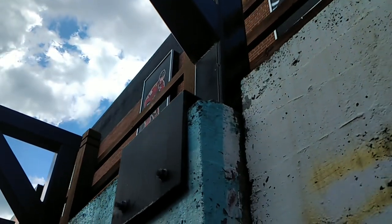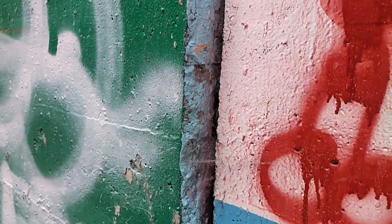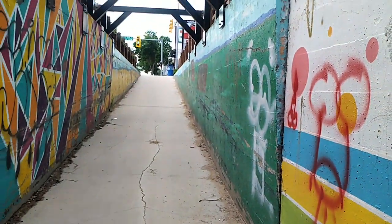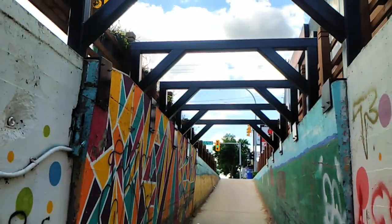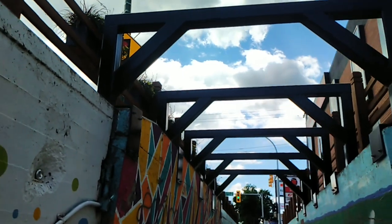Well, here's the close-up I'm talking about. See how the wall is way far out there? Well, look what happens as you go down the cement here. See how it's getting narrower and narrower? Well, that's where the pressure of the ground was actually causing this tunnel to collapse. So those metal pieces you see up there aren't about looking nice. They're actually about keeping the cement from collapsing anymore.